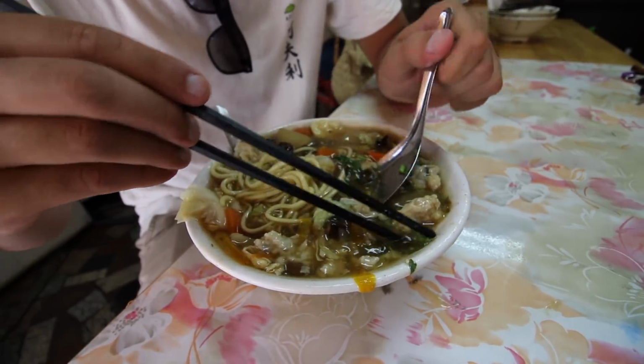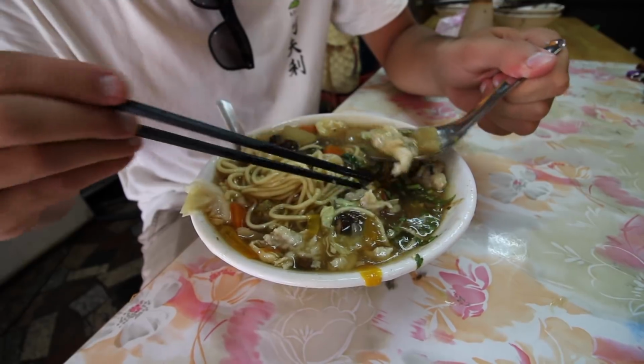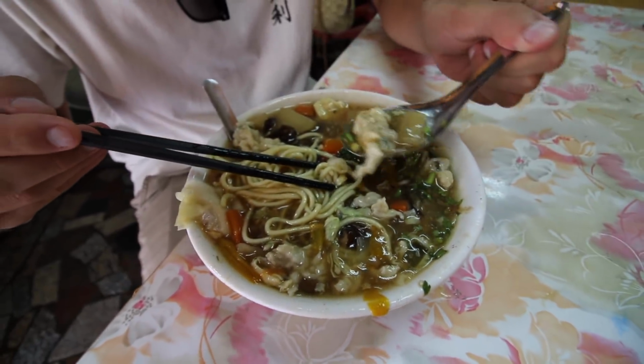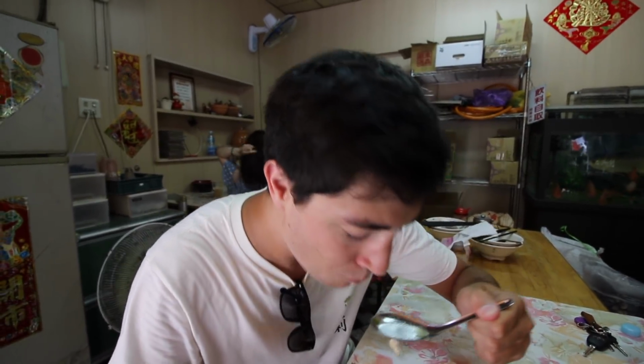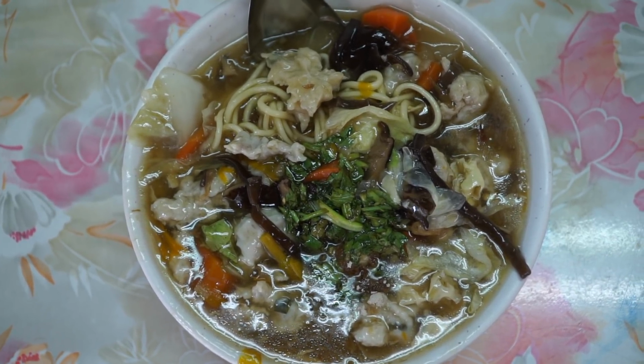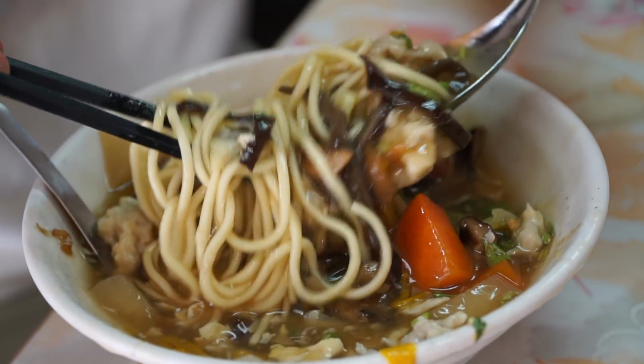So let's actually get a piece of pork here, the potato, and try the broth. And you can see that broth is really thick, so there must be some sort of starch in there. Let's try that. Oh man. Oh, that's fantastic. It's almost got a little bit of an acidity, like almost like a sourness to it. And the broth is really thick. They must have used some starch to thicken it up.